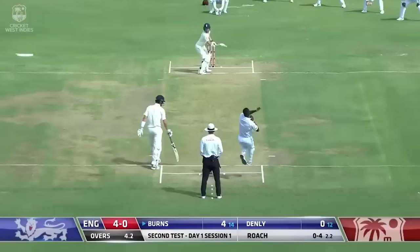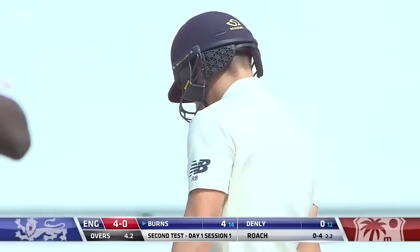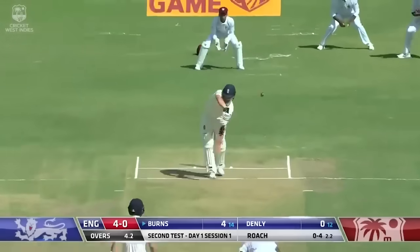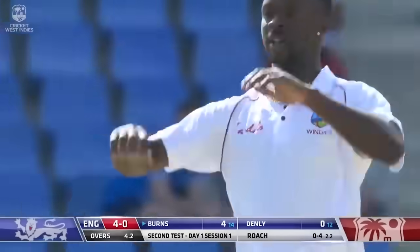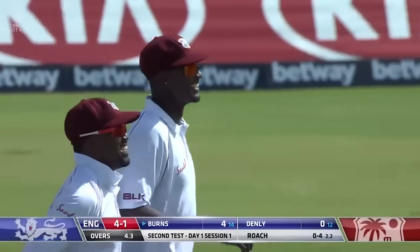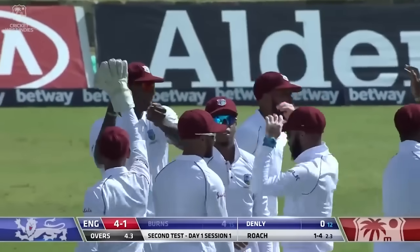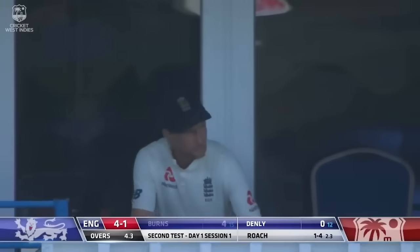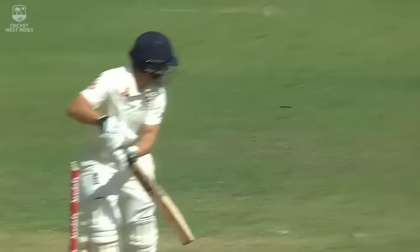Rory Burns equal to the task. No. Has he taken it? I think he has. Jason Holder low down at second slip. Roach gets the right line, and a bit of late movement finds the outside edge. The probing has paid off for Kemar Roach. He's been searching for that outside edge from the start of his spell. Finally he gets it. Very good delivery.